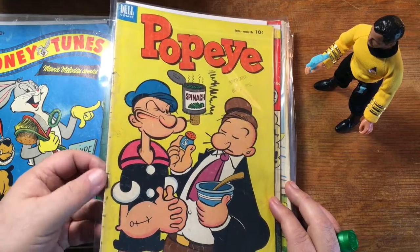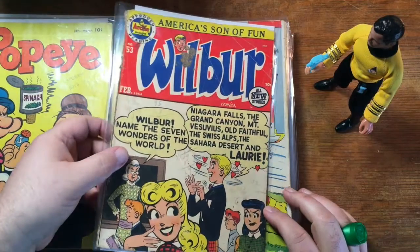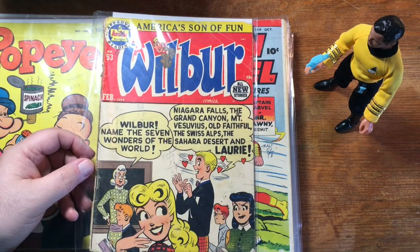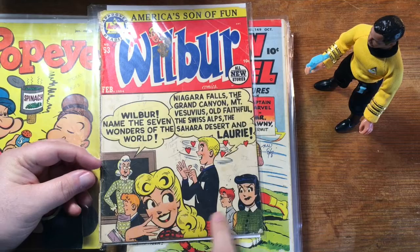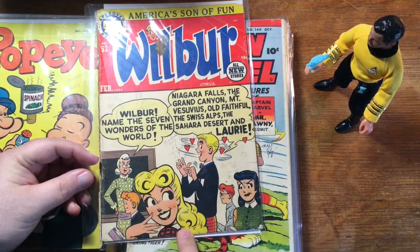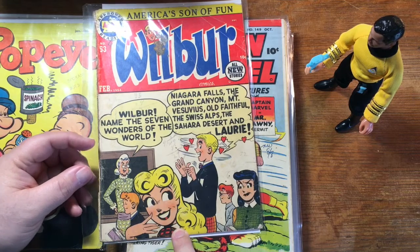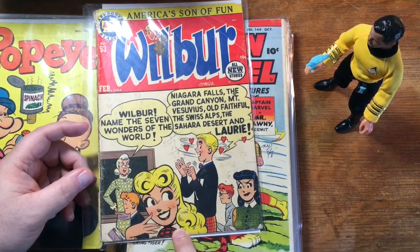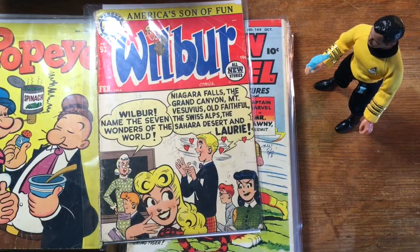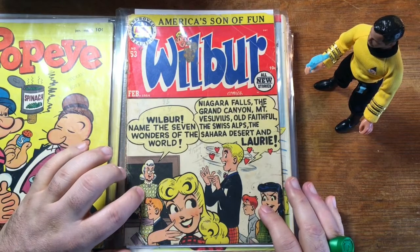Here's a Popeye book. Spine's a little ragged, but... And see, this one says Spokane. Wilbur. So Wilbur was... And look at this. Now, Wilbur was not just somebody who was kind of in the Archie universe. He was deep in the Archie universe. Because that looks very much like Betty and Veronica. I mean, early pre-ponytail.